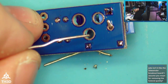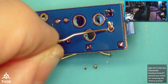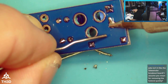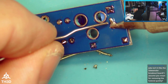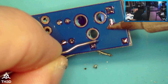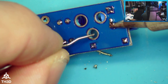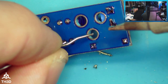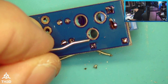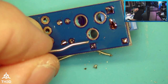And again, this one's going to need more heat because it's on the ground plane. You can tell by the little fingers reaching out from the hole. So you want to give this a little more time to heat up before feeding the solder in, and just give a little bit and kind of play with it. And there we go.